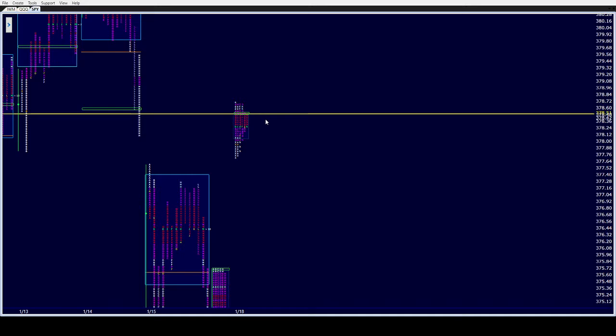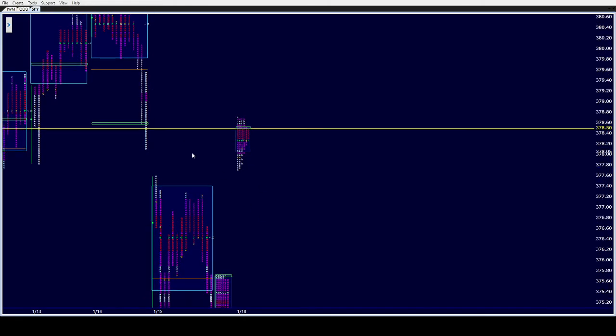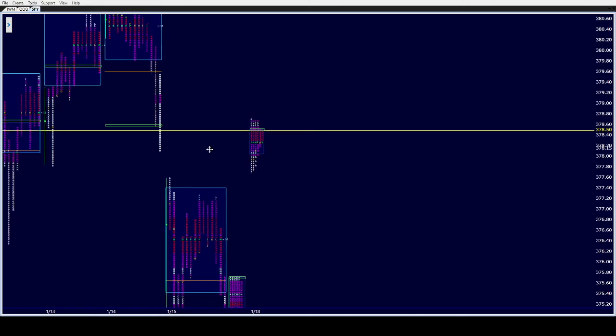Two very important points to start the week with. First and foremost, we had an inside week. So when we come out of that, that should give us a pretty good indication if this market wants to stay in balance, come out of it to the downside or the upside on the weekly.